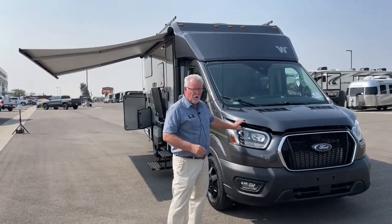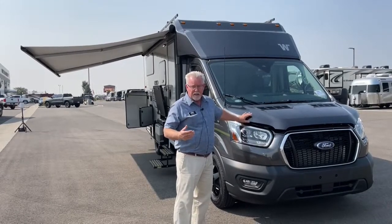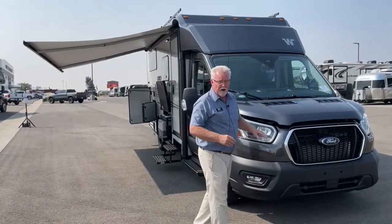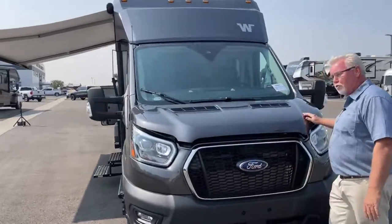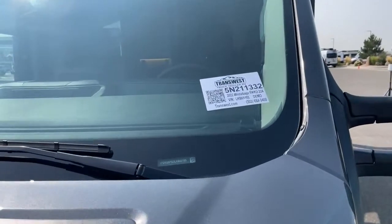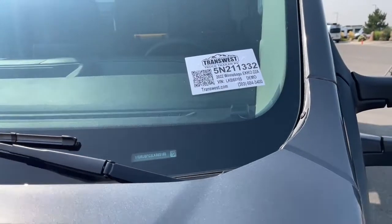And just so you know, this happens to be our demo model. So if you'd like to come down and see one and take it for a test drive, we'll have this one available for the next 3 or 4 months. Our stock number here is 5N211332. And again, don't ask if you can buy this one because you'll have to pay well over full sticker price.